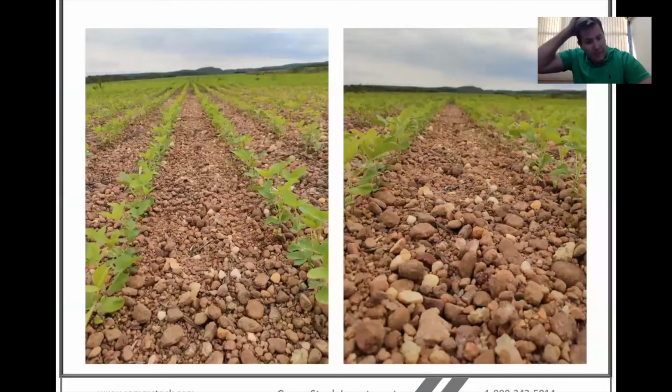So I took a trip the first week of December in a new region of Brazil that I have not been to before. It's in the southeast region of the state of Pará. The town there is called Santana da Araguaia.